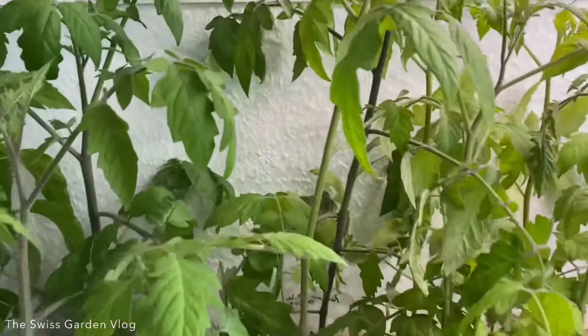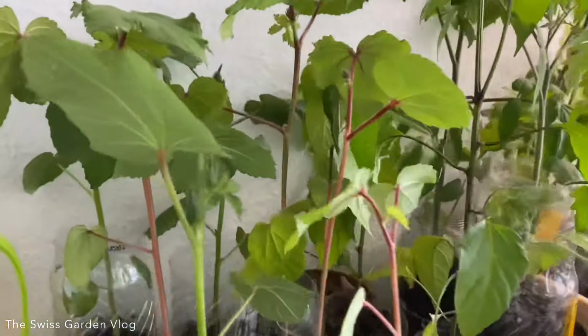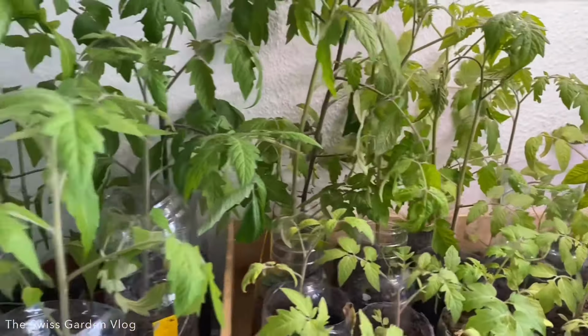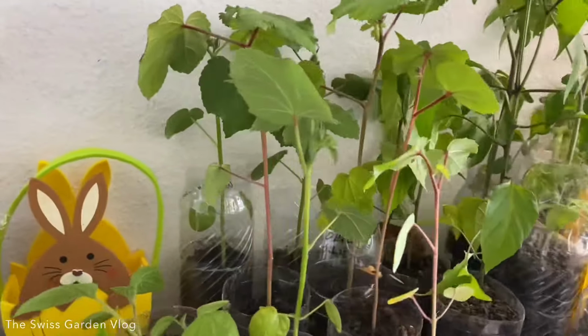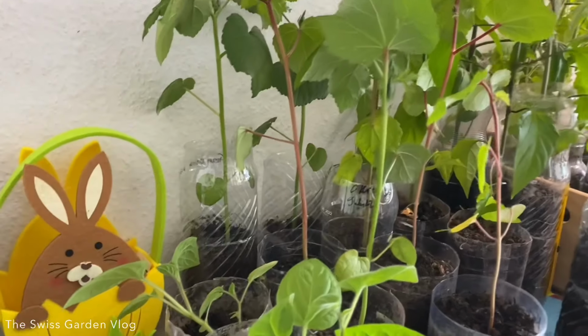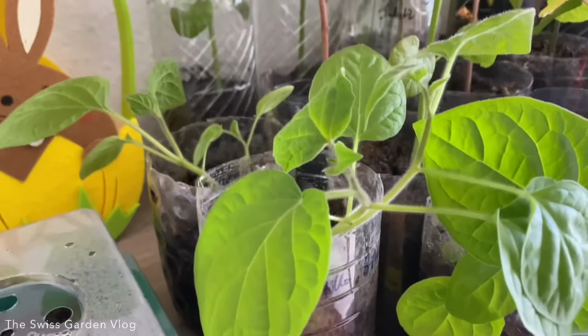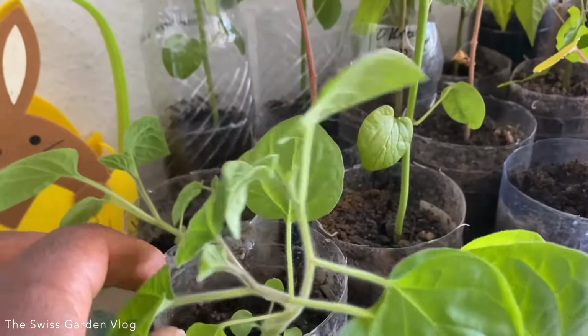So now moving on to the other side, over to the seedlings that are actually already growing. Here are some of my tomato seedlings that I've brought down here, as well as the first okra seedlings that I still have going. I do have some tomatillo seedlings here. As you can see, quite a few of those.